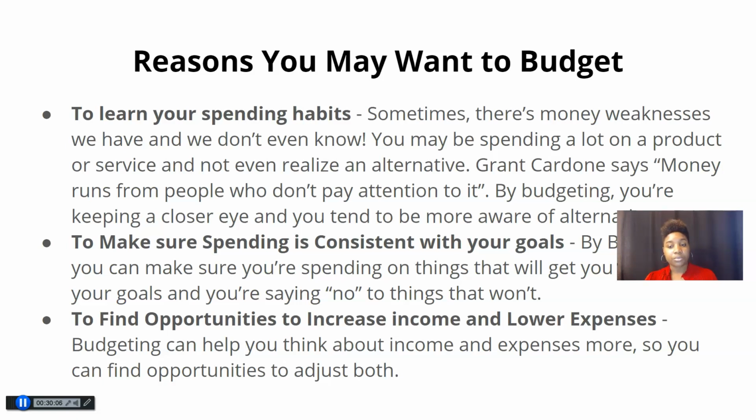So Grant Cardone says money runs from people who don't pay attention to it. And so by budgeting, you're keeping a closer eye, and you tend to be more aware of alternatives because you're looking at your numbers and you're saying, is there a way that this one can move around? Is there a way that this one can increase or this one can decrease?